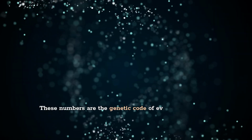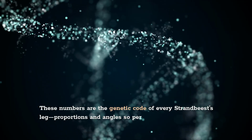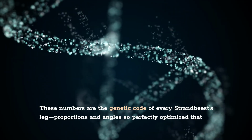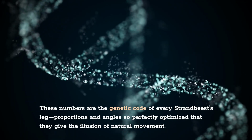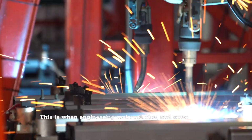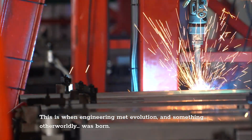These numbers are the genetic code of every Strand Beast's leg, proportions and angles so perfectly optimized that they give the illusion of natural movement. This is when engineering met evolution, and something otherworldly was born.